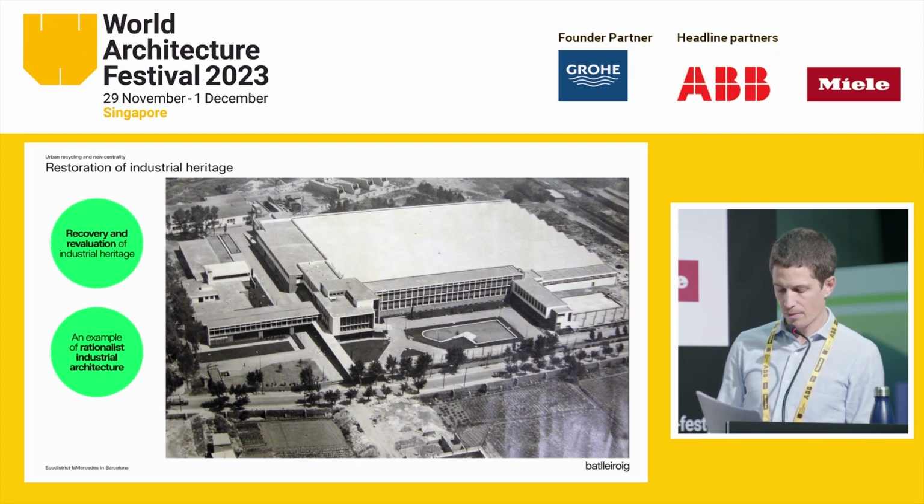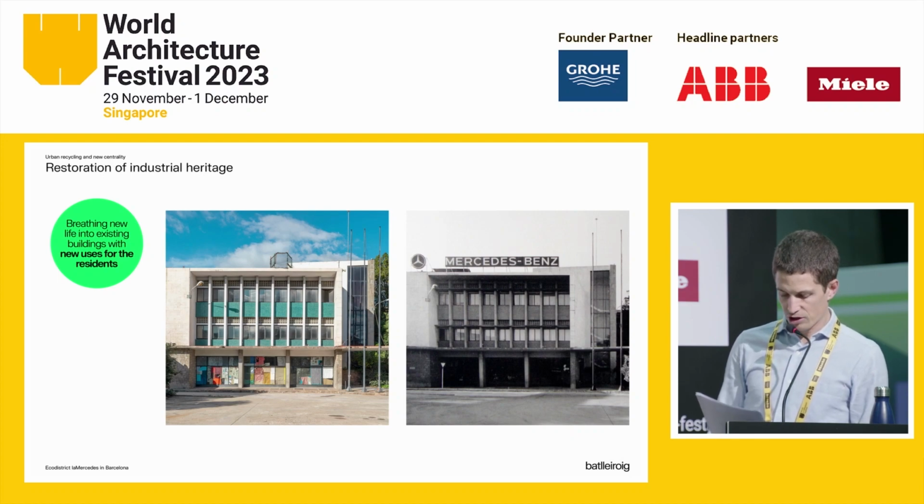The first major milestone was detecting the industrial heritage, a fine example of rationalist industrial architecture in Barcelona. This heritage was not protected and was going to be demolished. Restoring and bringing a new life to the existing buildings was the main target of the first works, giving a sense of belonging to the new neighborhood.